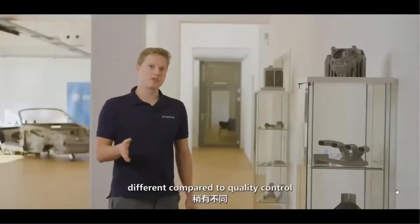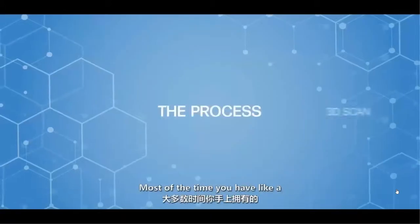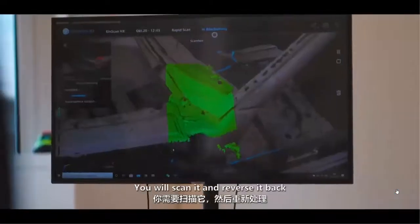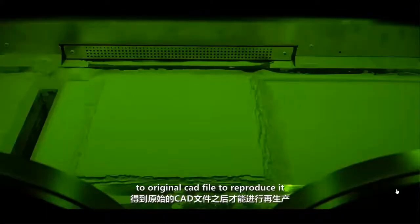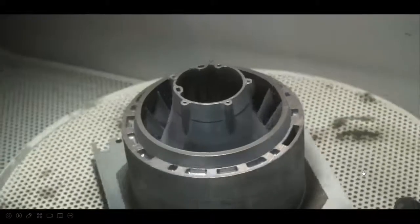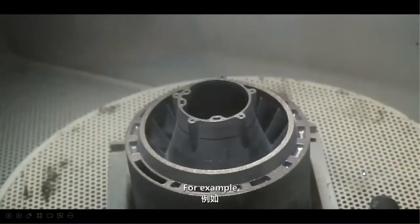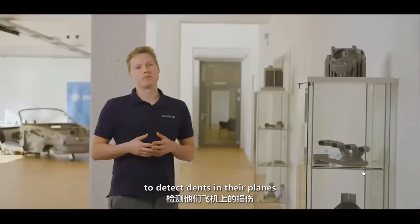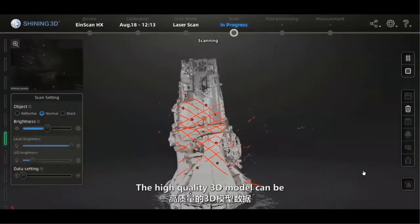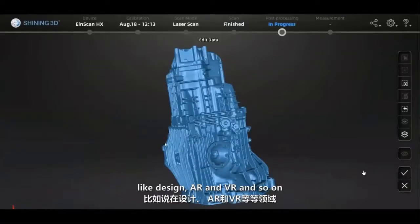Reverse engineering is a little bit different compared to quality control. Most of the time you have a non-standard or broken part, and you will scan it and reverse it back to the original CAD file to reproduce it. For example, we help our aerospace customers to detect dents in their planes. The high-quality 3D model can be used for many purposes, like design, AR and VR, and so on.